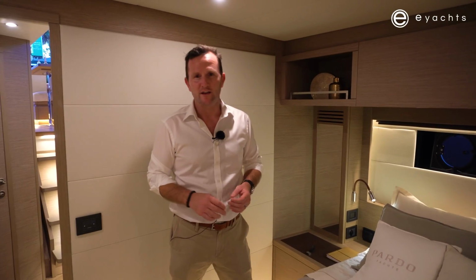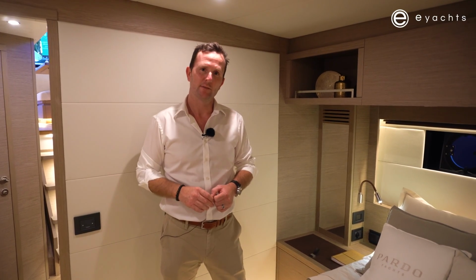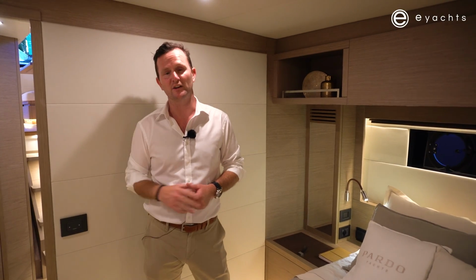This is all filtered down from the parent company called Grand Soleil, building the high level of sailing boats, and now they've gone into the powerboat range. Started with the open day boats and now going into the enclosed vessels just like this one, as well as the E60, and the range is only going to continue.